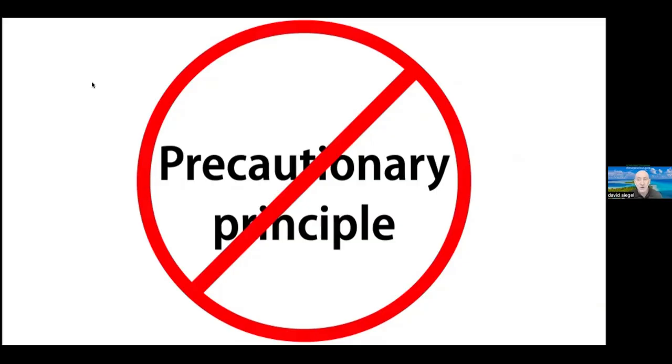If the assumptions are wrong, the solution won't work. Governments usually cause more disasters than they prevent. Free markets allocate resources most efficiently.